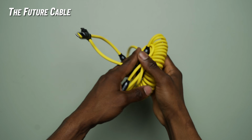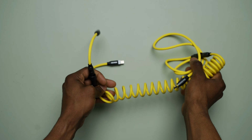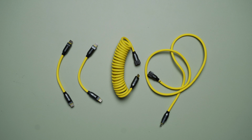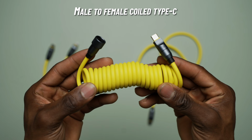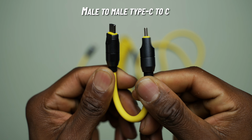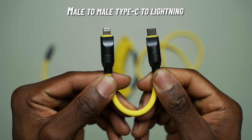My next item is a DIY modular cable set. Now, when I travel, I hate bringing too many cables with me for charging all my different devices. The future cable comes in 4 parts. The first cable is a male-to-male straight USB Type-C. The second cable is a coiled up male-to-male Type-C. And the last 2 are super short cables that are Type-C to Type-C and Type-C to Lightning.